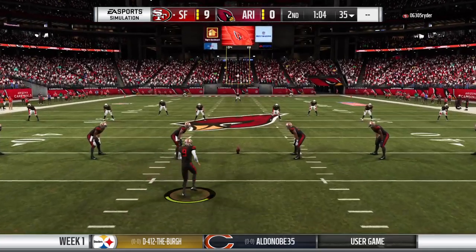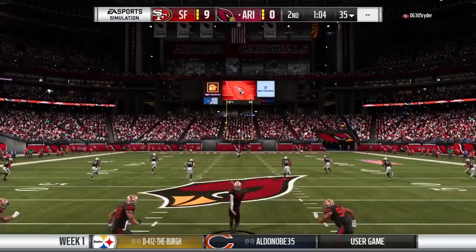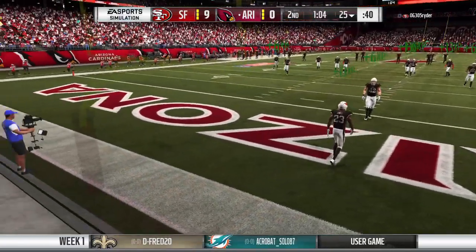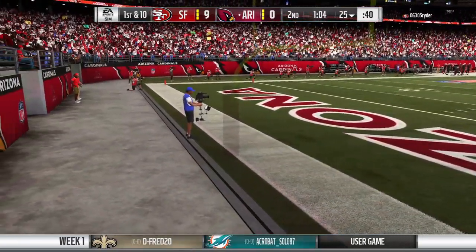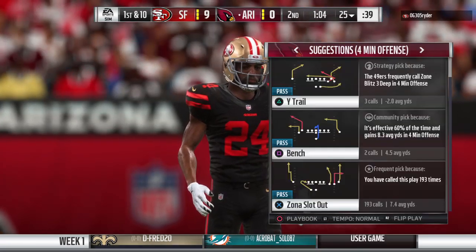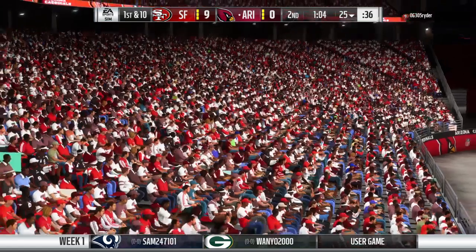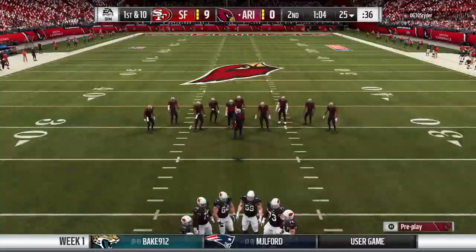Gold now out to kick it away, and that'll carry over the back line of the end zone for a touchback. So out now come the Cardinals. And with this deficit, you can't have too many more drives like the last drive where you had to punt it away.